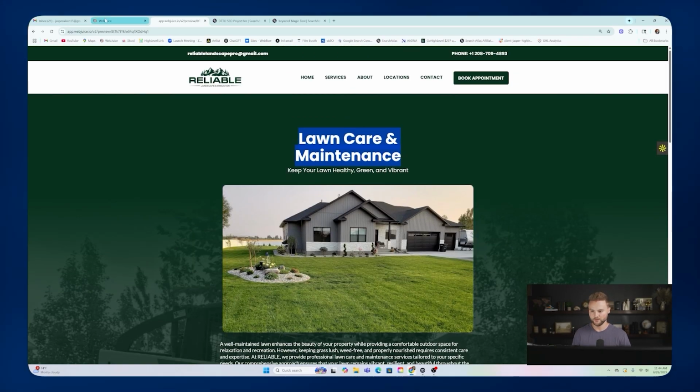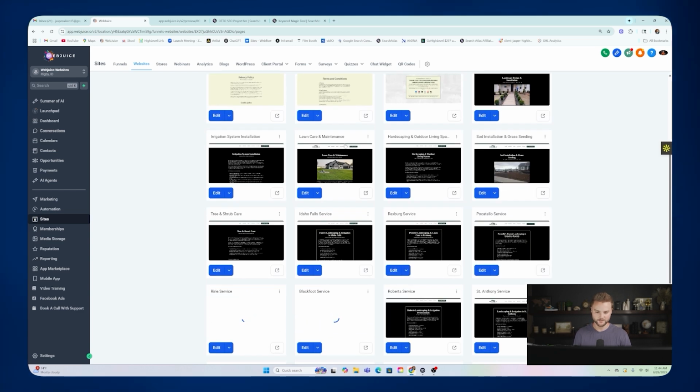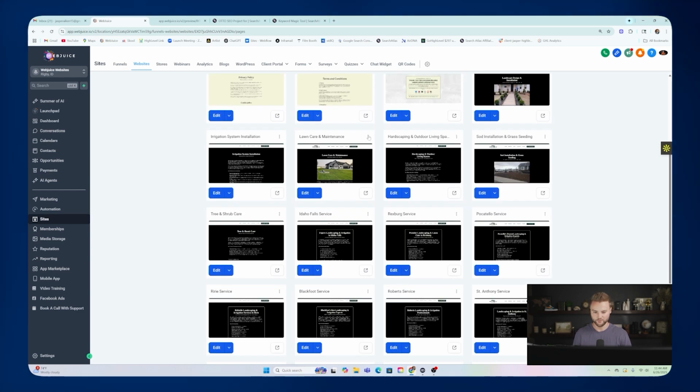And the way that you can quickly do this is just by cloning pages. So if we have one lawn care and maintenance page, let's say that's the first one we create, then we can just go here, click the 3 dots, and then click clone, and then rename the next page hardscaping and outdoor living. And we can easily just clone pages and switch out headlines, switch out pictures and paragraphs.